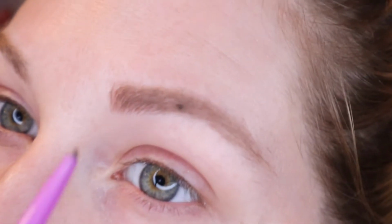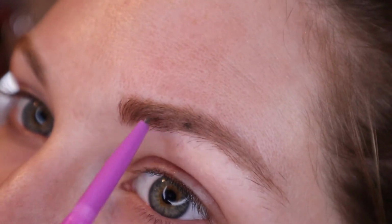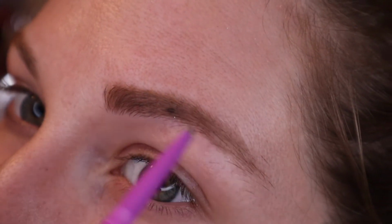Maybe for the other one I'll try kind of lining it more like I normally would when I'm using a pencil, because this like filling in the whole brow thing, I think is what makes them go by really quick, and like I just don't even know if I like the look of it right now. And also still like that black dot.